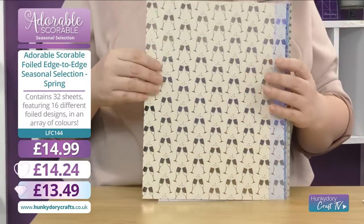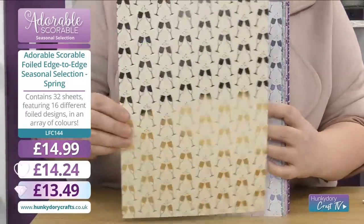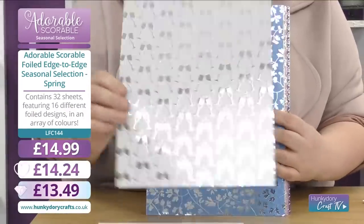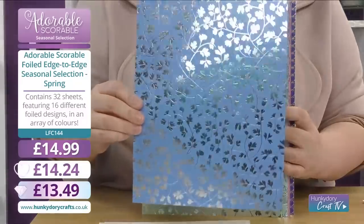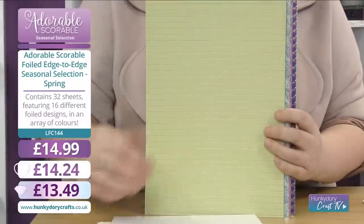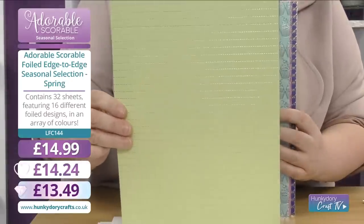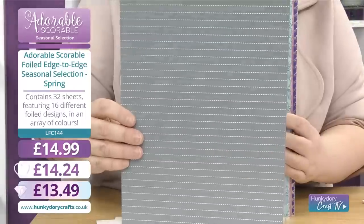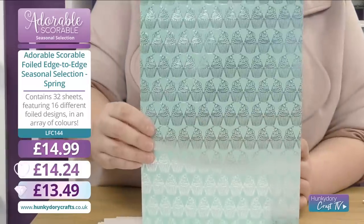We've got a range of our adorable scorable colours, and they are foiled with gold and silver. So on this one, we have got our beautiful champagne glasses in the gold, and then we've got them on this cool grey with the silver, beautiful floral effect with the blue and the silver there, and then the green and the gold. This beautiful stripe, I absolutely love this dashed stripe pattern, the green and the gold there, and then this has got to be one of my all-time favourites. This grey and the silver. Stunning cupcakes.